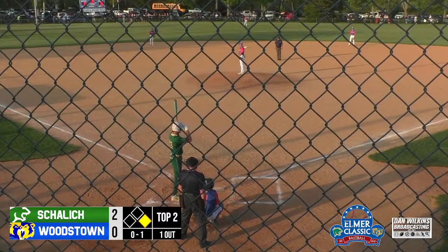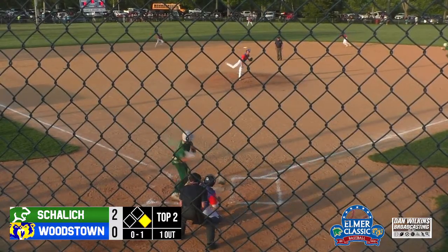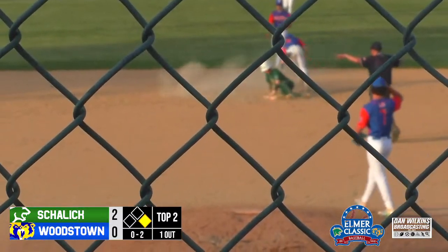Pokrovsky, again, the two-way star. Not often do you see the pitcher batting leadoff, but in Group 1 baseball, it's more common than you think. There's a swing and a miss. Throw down to second by Koblenz is high, but he is safe.